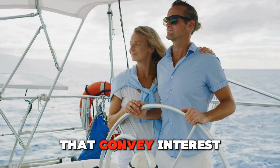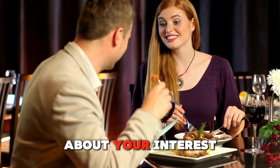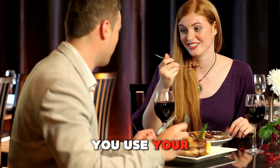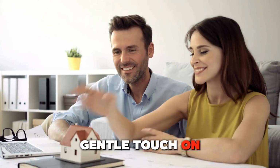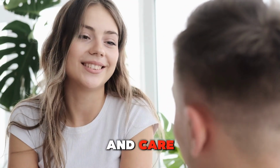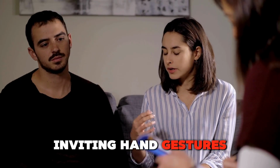3. Hand gestures that convey interest and intent. Hand gestures can speak volumes about your interest and intentions without uttering a single word. The way you use your hands can communicate confidence, warmth, and genuine affection. For example, a gentle touch on her lower back as you guide her through a crowd can demonstrate protectiveness and care. When interacting with a woman, use open and inviting hand gestures.